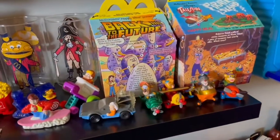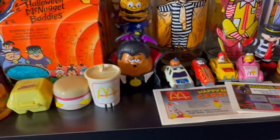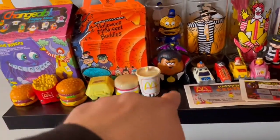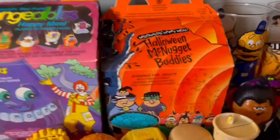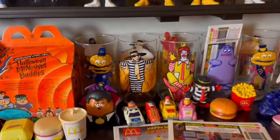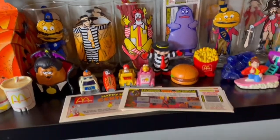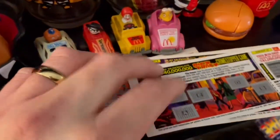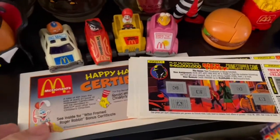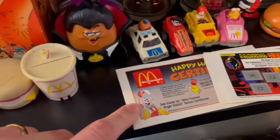These are some of my Happy Meal boxes along with the Happy Meal toys. We got the Fast Macs, the Changeables. Here's the Dracula McNugget Buddy, Halloween McNugget Buddies Happy Meal box, Changeables box. Everybody remembers these glasses. It's so cool with the old McDonaldland characters. These are cool. This is the Dick Tracy scratch-off game at McDonald's. Here's some Roger Rabbit gift certificates. Got those from my buddy Dinosaur Dracula.